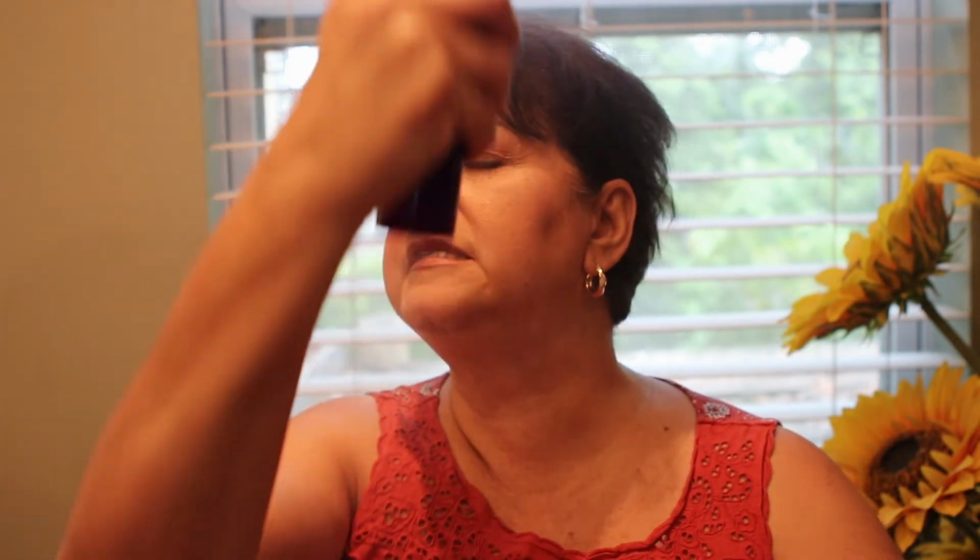So I'm going to take this little tag off. And I'm glad I got this. Every other unboxing that I have seen, they received an eye palette. This has a very nice mist. It doesn't drench you. It smells amazing. So you just feel like you're getting a little mist.